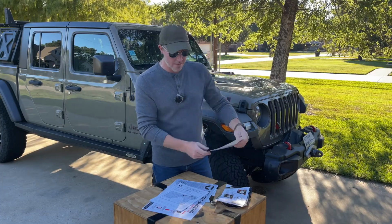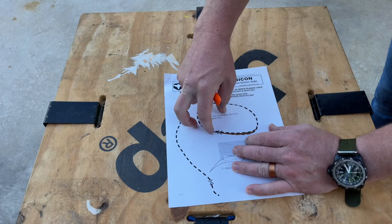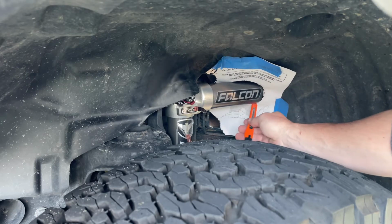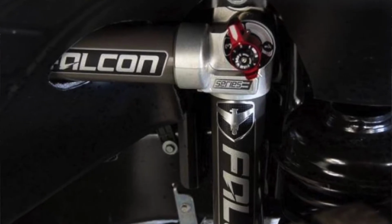So that's nice to have in there as well. It's going to include these template sheets. Basically the Rubicon and the Mojaves are going to use the same inner fender, and then all the rest of the models are side specific, all in here. I think that's great to have.